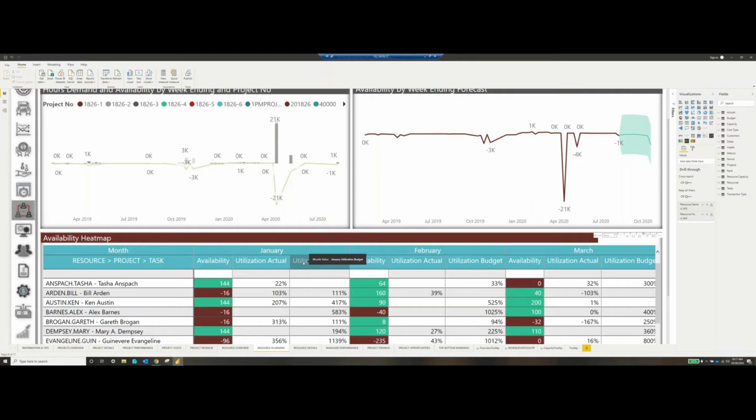So I could see if I needed to perhaps get a subcontractor to fill in, or if possibly I'm overstaffed and maybe I need to shuffle some people around. So it gives you a really quick way to see what your utilization rates are and when those resources are available.